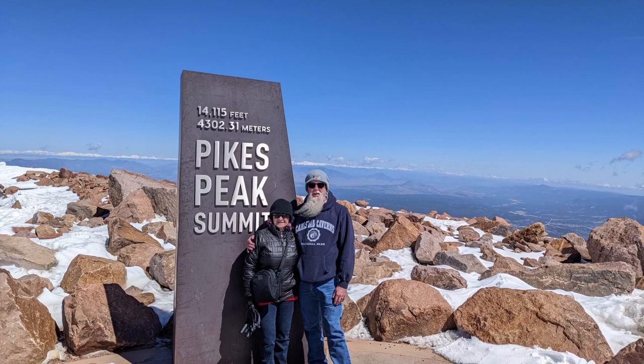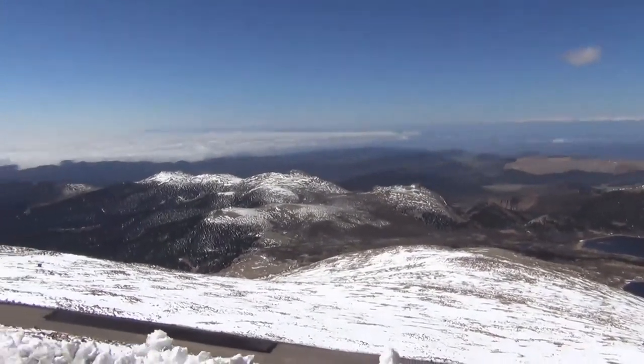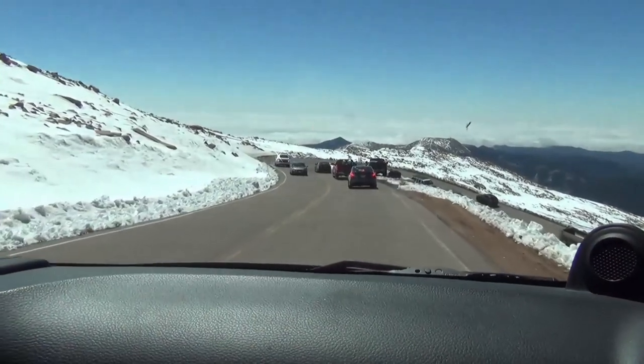Today, Pikes Peak can be ascended via the Pikes Peak Highway or Barr Trail if you want to hike it. A popular third route remains the Cog Railroad.